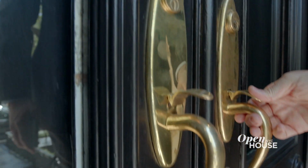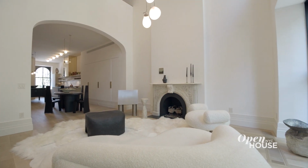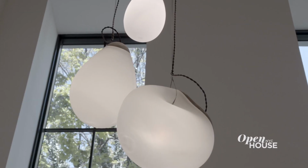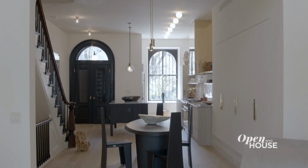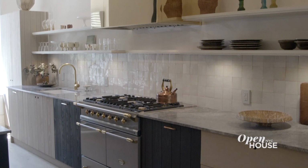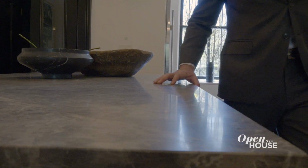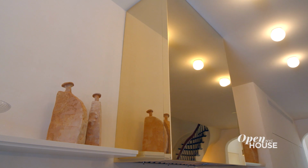Have you ever walked into a home and just felt this would be the perfect place to live? Well, this is it. With extraordinary attention to detail, this home is quite literally perfect. And it starts with this kitchen. No expense was spared. Handcrafted in the UK with beautiful marble countertops. Even the hood is hidden behind all of this brass.